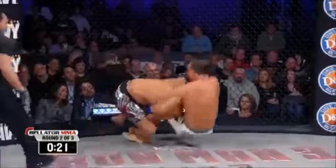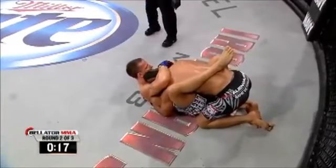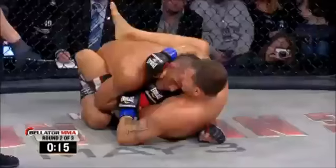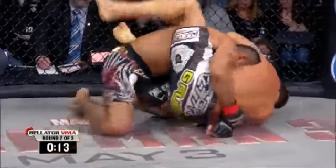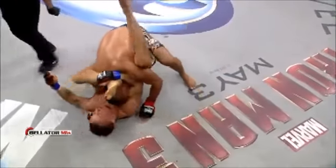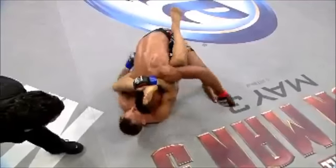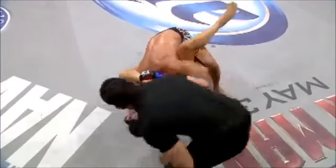Good looking for the level change, looking for the takedown, and he gets it. First time we've been off our feet in this round, in this fight. Rubber guard now. They're going mission control. Throwing the left hand. That's the end of round two.